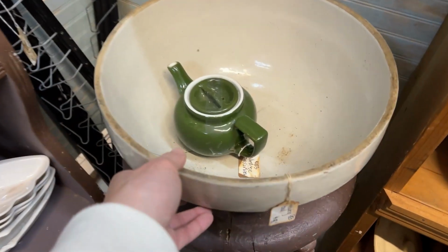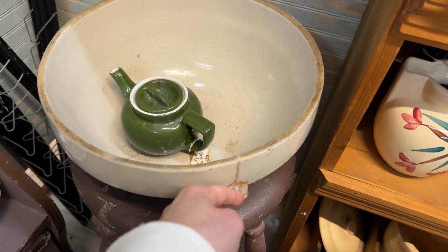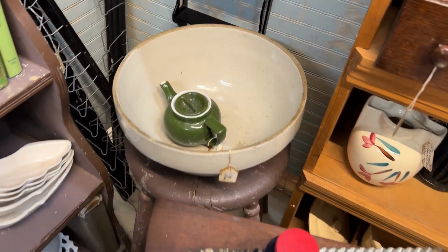Okay, the piece that haunted me for the rest of the day because I did not take it home was this bowl. It's beautiful, and it was so pricey, which is why I left it, but I need it.